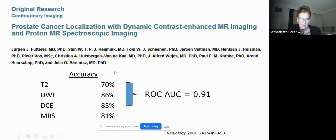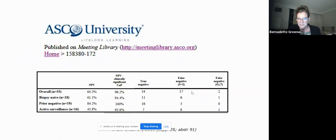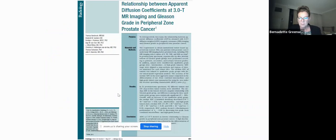So MRIs evolved a lot over the years, and this was published by the team I'm studying under in NIMAG and in radiology back in 2006. And MRI with only 3 sequences had an accuracy of about 91% for detection of clinically significant prostate cancer. The team at Yale repeated this study in 2016, 10 years later, and came up with an accuracy of around 96%. So we know MRI has an important role in detection and diagnosis.